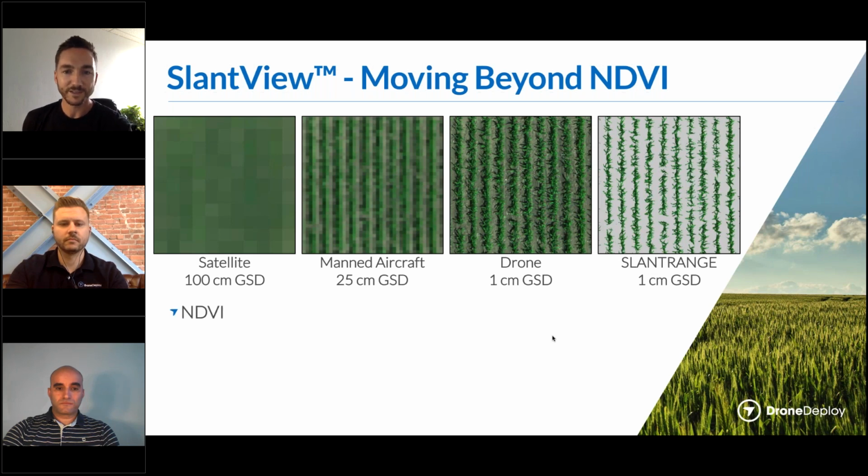So we do produce things like NDVI, and you can imagine, with this high resolution and this back-end filtering, our NDVI measurements are more accurate. You're not mixing those pixels with, say, soil again or debris or other things in the scene. There are techniques to adjust for that.